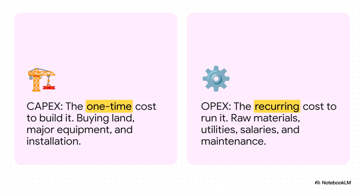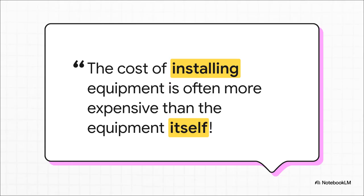Then you have OPEX, operating expenditure. That's everything else, all the recurring, day-to-day costs to just keep the lights on. We're talking raw materials, electricity bills, paying your employees, and regular maintenance. And this is so important, because here's the trap a lot of people fall into. It's easy to think CAPEX is just the sticker price on a new piece of gear. But as engineering consultant Mark Warner points out, the cost to install it, all the concrete, the piping, the wiring, that can actually be more expensive than the machine itself. That's a detail you absolutely cannot forget.